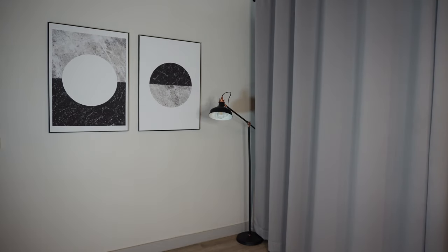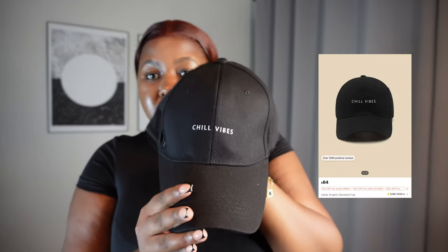caps. I got a cap and two bucket hats, so let me actually show you guys those. This is the cap that I got. I do have a cap that I got from Shein in 2022, and I still wear it today, and I'm in love with that cap. But that one is a basketball cap, so it doesn't really have much shape. I don't like when a cap has a defined shape, right? I don't know if you guys can get me.